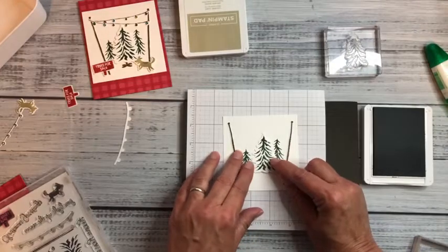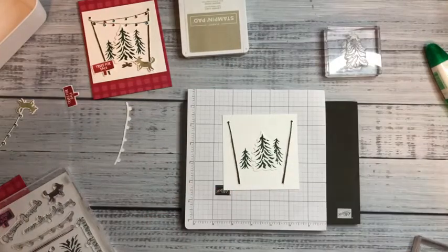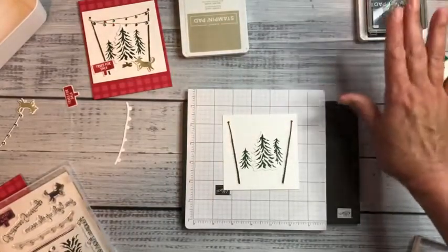I must have adhesive on my finger. It wants to stick. Close this for a minute. I am going to use that again with this stamp for the inside of the card.